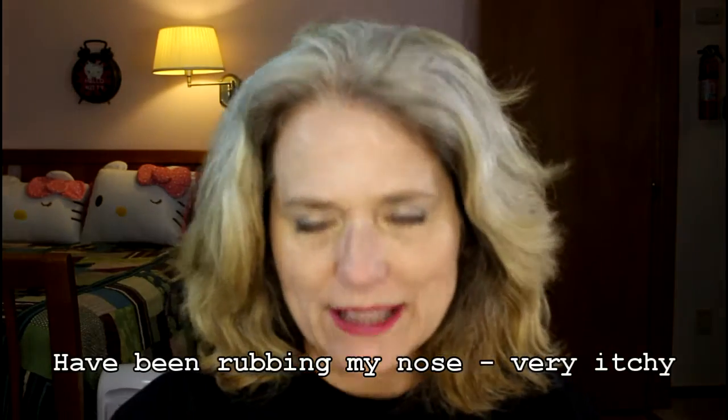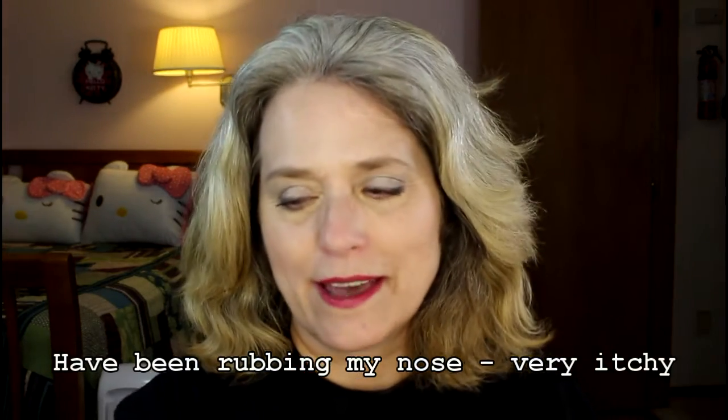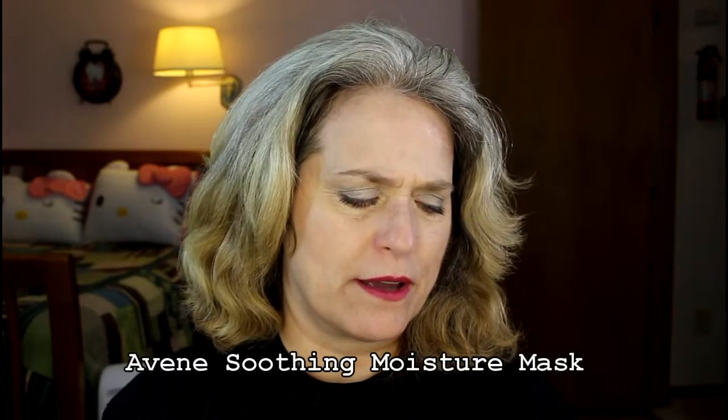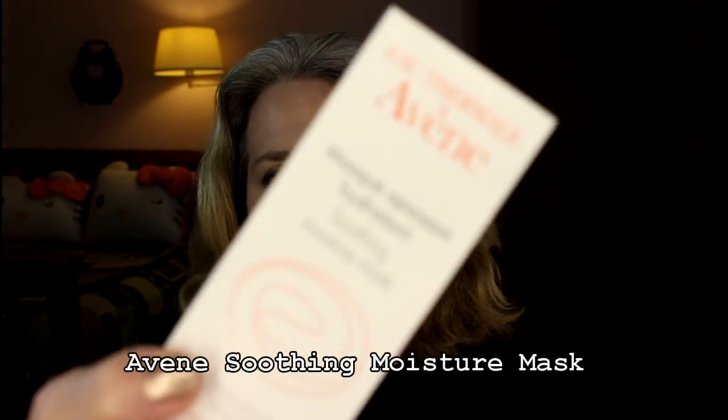All right, so that leaves 3 more things. Yes, 3 more. We have 1, 2, 3, 4, 5, 6, 7 items so far, and 3 more things that are all full size, which makes 10 items this month. First is this Avene Mask, Soothing Moisture Mask. Yes, this is full size.